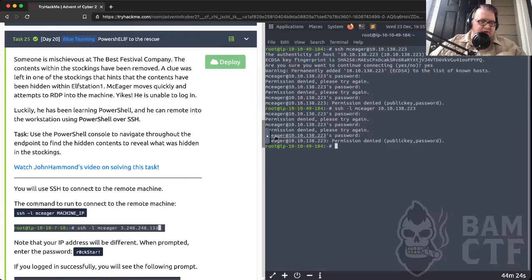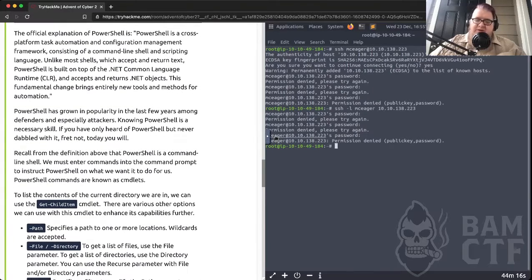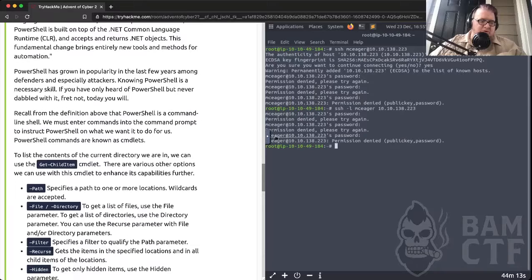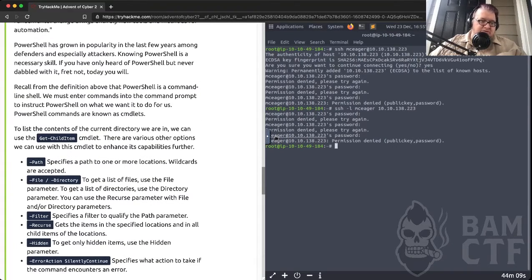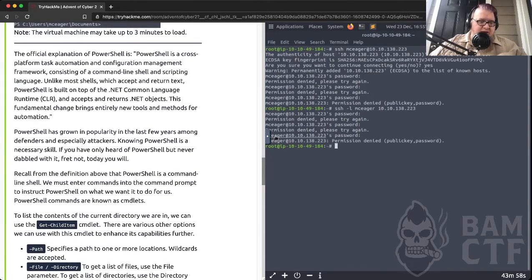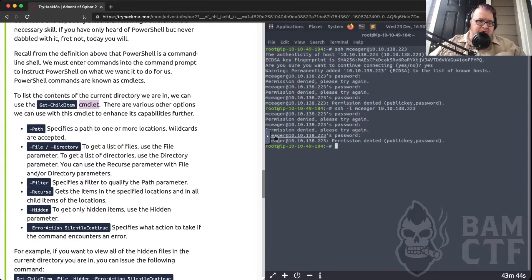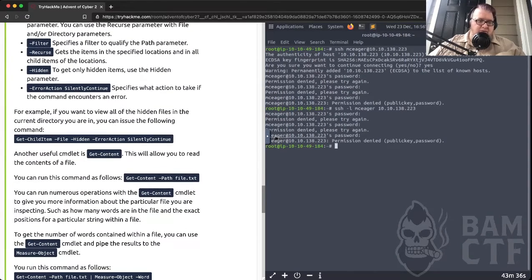While that machine is getting started, there is a kind of a tutorial here on PowerShell and some basics. Essentially, all we're going to do through this challenge is try to find some hidden files and hidden directories using PowerShell and then read those files. So we use set location to move to a directory. You can also use CD. You can use get child item, the cmdlet, to view the contents of the current directory or a given path. It's got some different flags, like you want to filter for files or directories. Do you want to get, for example, only hidden files? You can use the -hidden flag. So we're going to go through that, look for hidden files, and it kind of gives us the command here to do that as well.